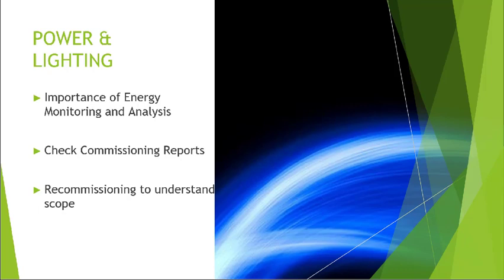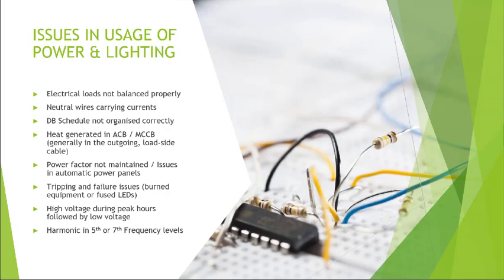Secondly, a clear understanding of the usage of energy for each area, that is, each piece of equipment, is of supreme importance. Some of the issues I have come across are listed here. If such issues exist in your hotel, they represent a wonderful opportunity to undertake some retrofitting projects. The issues are listed here.